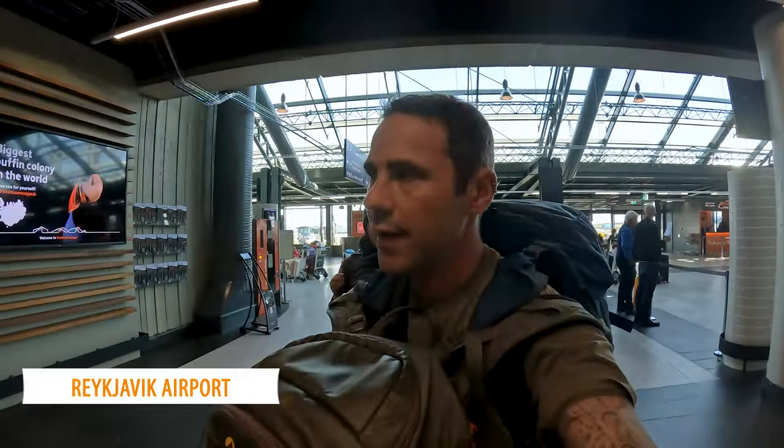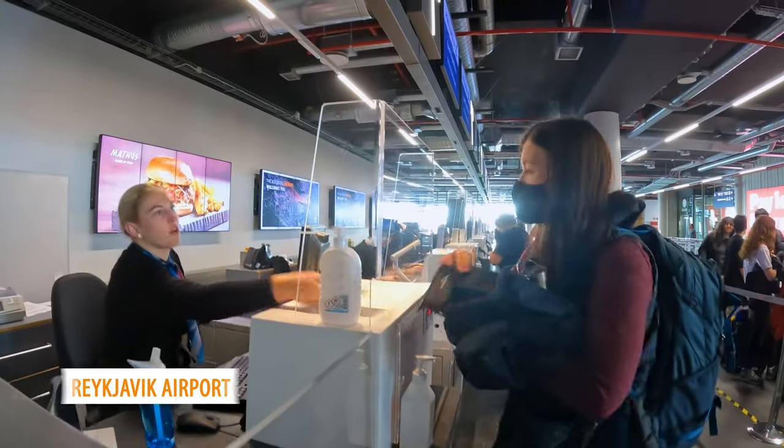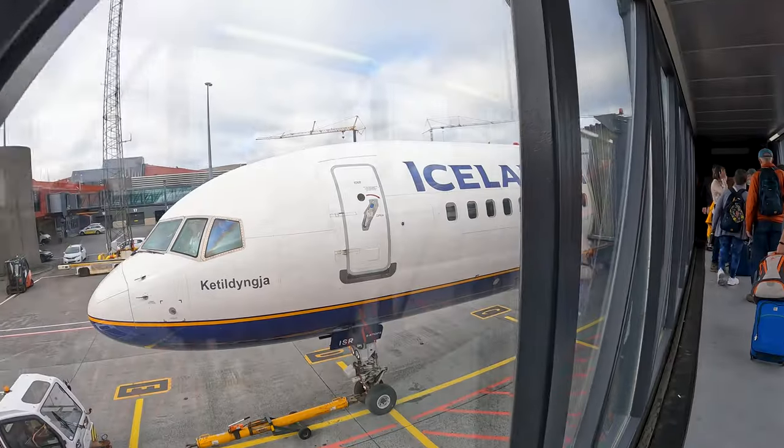Okay, we're here in the Reykjavik airport. We're about to find the Quark teams. We're all checked in for our flight to Nuuk in Greenland. Good afternoon to your passengers. Welcome aboard this Iceland aircraft.